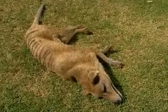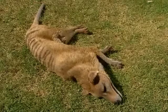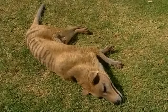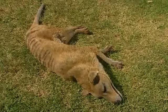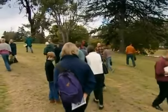There isn't even a memorial to the last thylacine. Not a stone of its enclosure remains. And when it died, its passing was considered of such little consequence that its body was sent to the garbage dump. This was taken in the Hobart Zoo and could possibly be our last look at the thylacine.